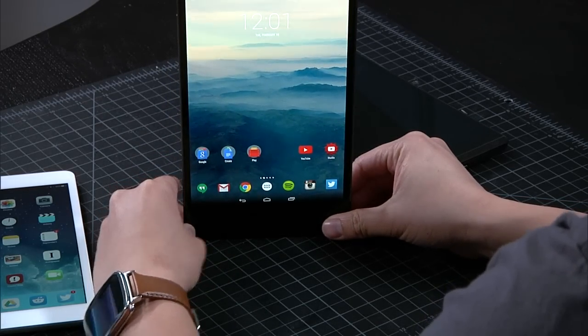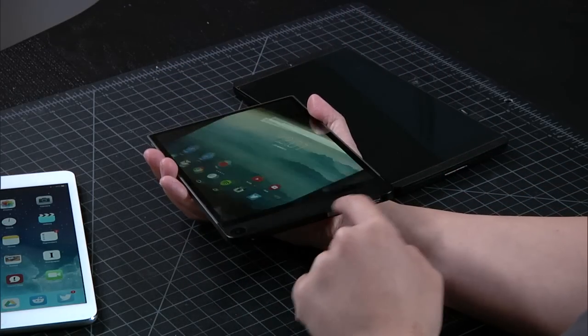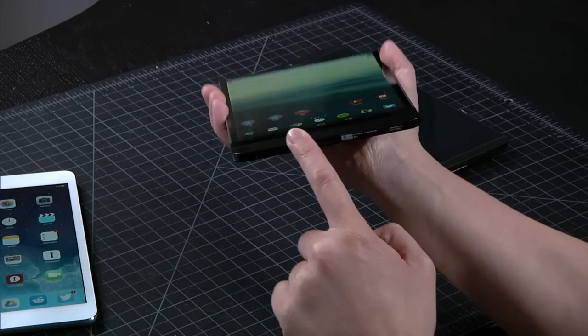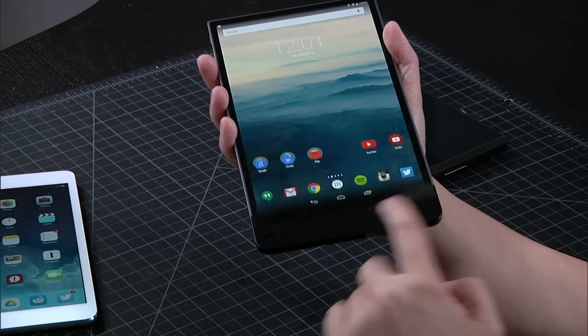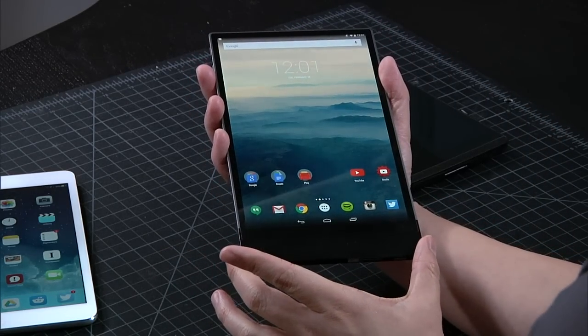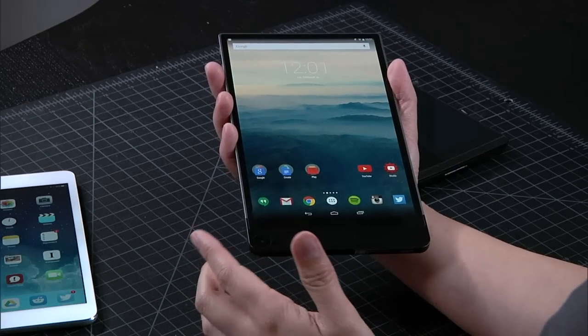Where's the speaker on this thing? Is it on the bottom edge? It's on the bottom. It doesn't come out the bottom like an iPad. That's nice. I don't know if you can see that right now, but there's a speaker grill. That's actually a complaint people have, because the lower lip, the chin of this, is where most of the bezel is.